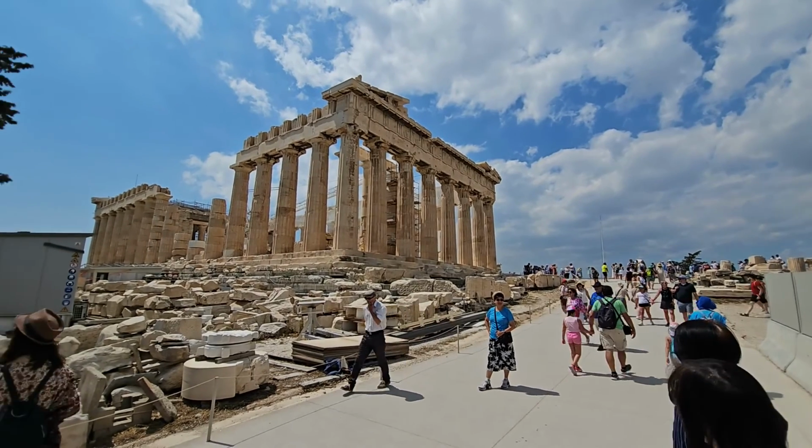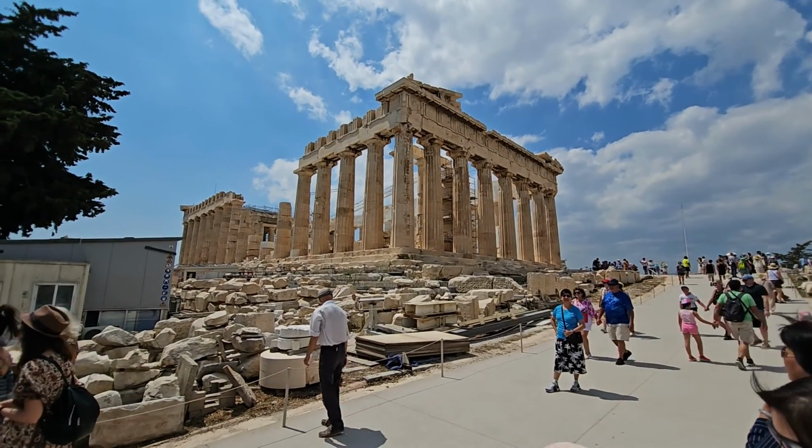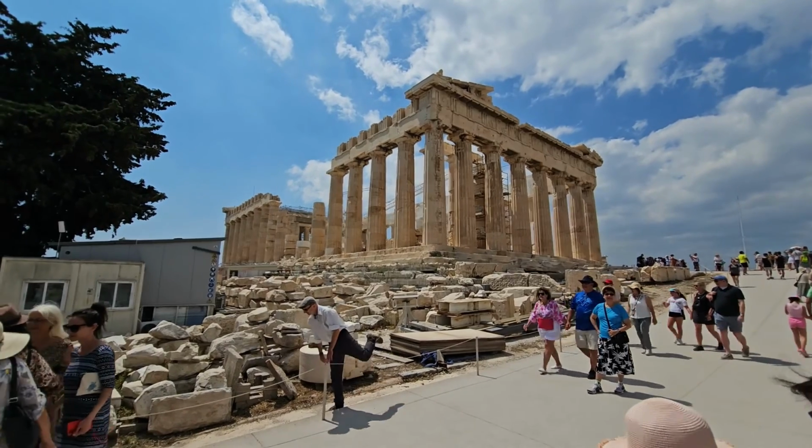And the outstanding view of the Parthenon here at the Acropolis in Greece.